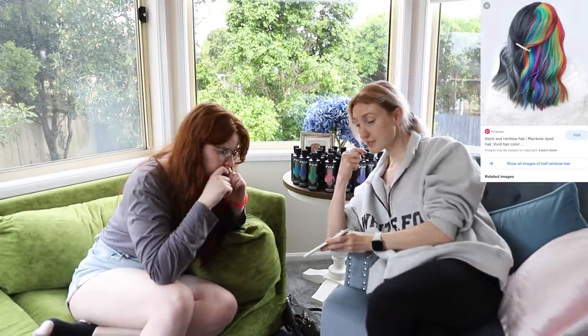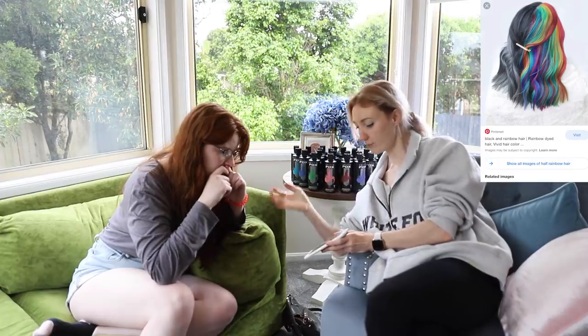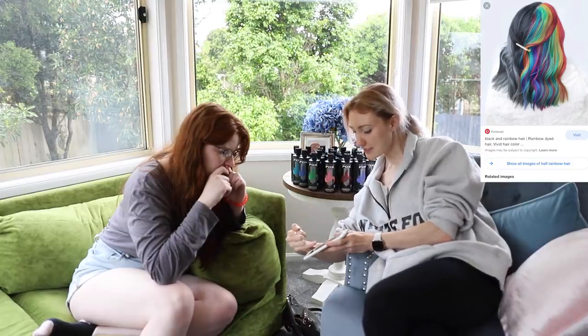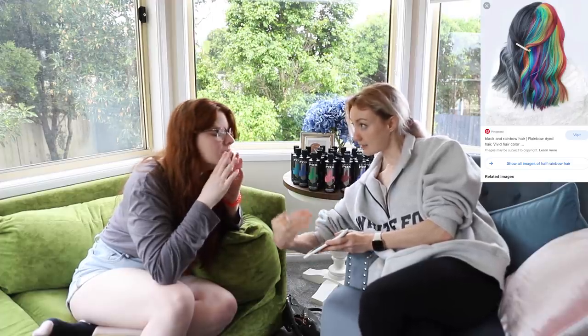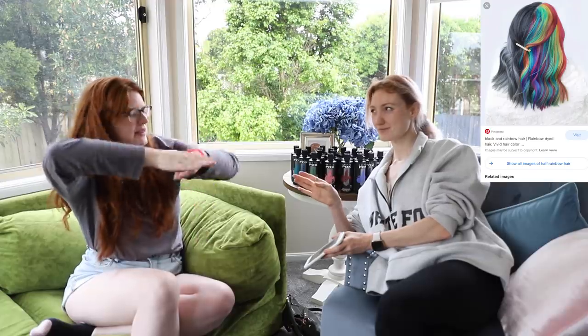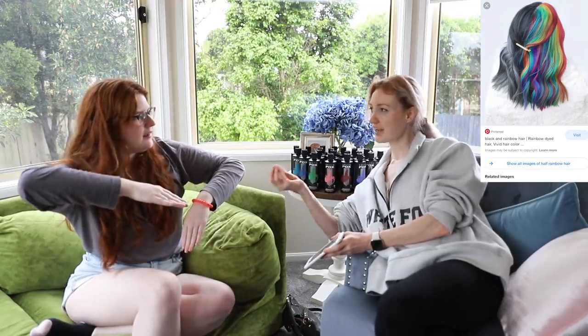The one at the front can be red, because naturally being a redhead, having red at the front should actually look quite nice for me. And then the next one across... In this example, they've got red, yellow, green, blue, pinky, and then purple. Okay. Like, in lines, like that. How do you stop it from, like, separating? Well, you don't. It's called janky ass hair for a reason.